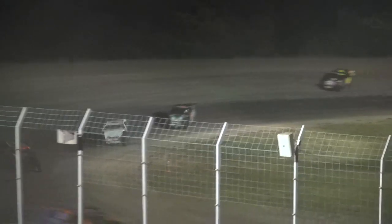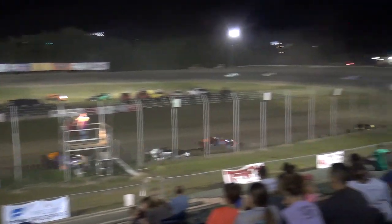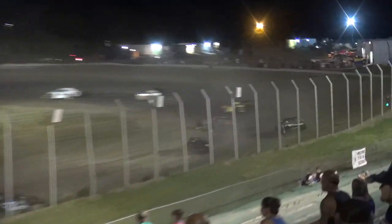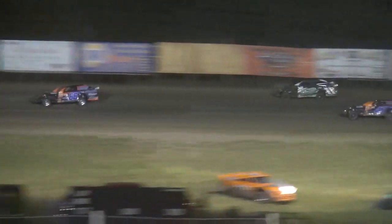Haynes is now right on the back bumper to come down the front straightaway as 83 of Coleman Browning pulls into the infield. Looks like his race is over. Up front, 19 going to lead them down the back straightaway as the laps continue to wind down here in the IMCA Sport Mod feature. Haynes will not go away as he runs in that 2nd position. They continue to fly down the front straightaway into turn number 1.